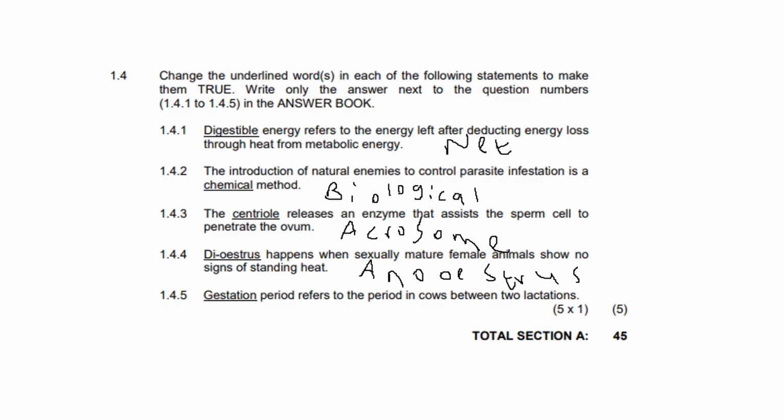Gestation refers to the period in cows between. To lactation, that's dry. Gestation is when it's pregnant, so this one will be dry.